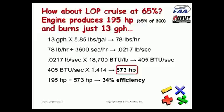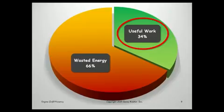And again, we can go through this same calculation, and I won't go through all this with you, but 13 gallons an hour of avgas is the equivalent of 573 horsepower worth of energy. So to produce that 195 horsepower, we use 573 horsepower worth of avgas energy, and so now the engine is running at 34% efficiency, which is the number I gave you on that first pie chart. So even when we do everything about as right as we can, and we lean very carefully and very aggressively, and we run at a nice low power setting, we're still only 34% efficient.